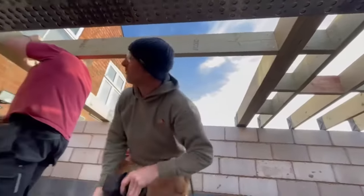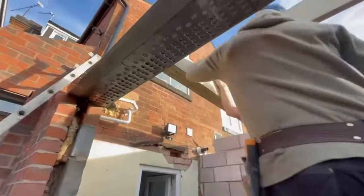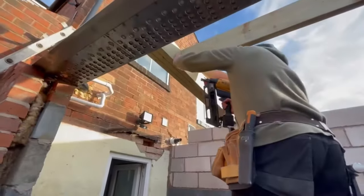Do the same this side. Put a bit of weight on that beam against me, please.